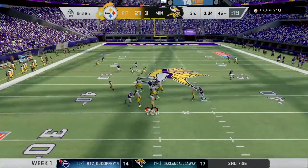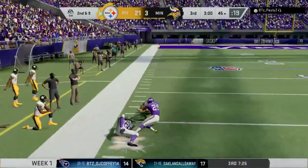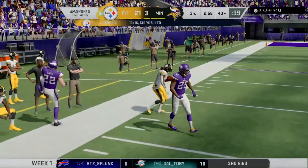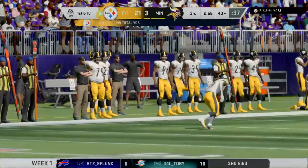Off the play fake. Herbert. That's taken in by Henderson. And they'll work this down to the 40-yard line. Tackled there. 16 yards, a first down.